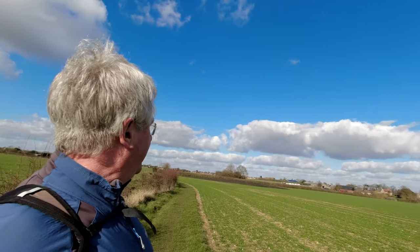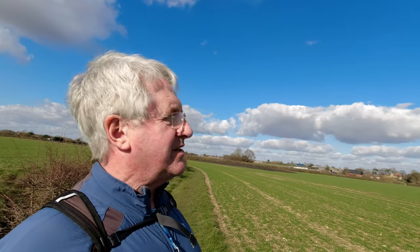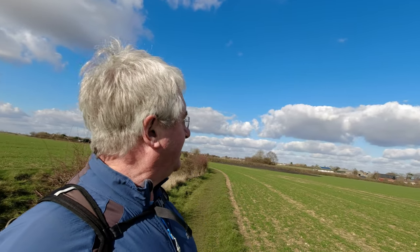And here you can see you get the big Suffolk skies. I do miss the hills of Manchester and Lancashire and Yorkshire and all that. The hills near Manchester where I grew up, living down here, but I've got to say a big Suffolk sky is quite an impressive thing. No dark satanic mills in this area.